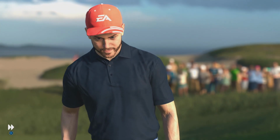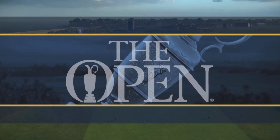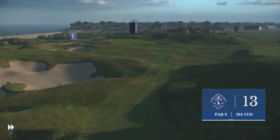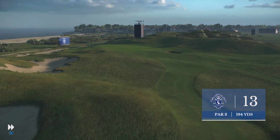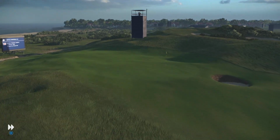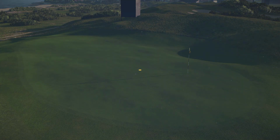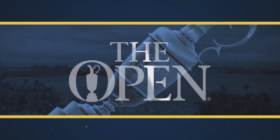And with that, this match is back to being tied. The 13th is a par 3 at 194 yards. It yields another panoramic look at Hilbrey Island and the estuary beyond. But this can be a tricky little hole. Tee shots that land in that front right pot bunker rarely lead to a par.